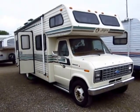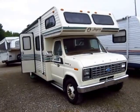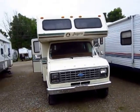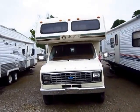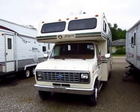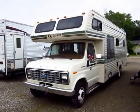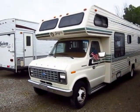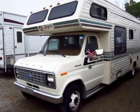1983 25-foot Jaymini home here at Haylett RV of Coldwater, Michigan. This is a Jayco product, as you can see on the overhang there on the overhead cab. And the simple fact that this thing is even still here in any sort of usable form is really just a testament to how it was put together.